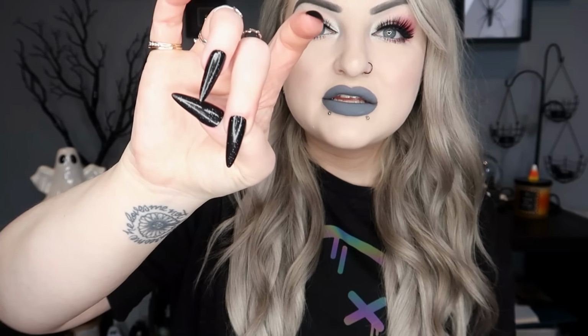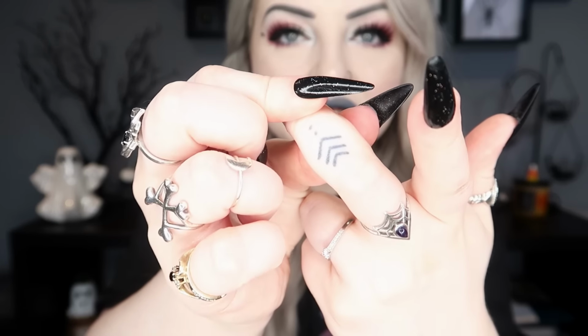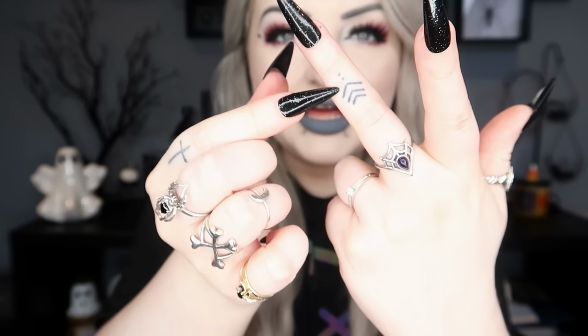And then on this thumb here, I just have 3 little dots. Same on this thumb as well, 3 little dots. There is absolutely no reason for that. I just thought that they looked pretty. And same with this one as well. It's like 3 triangle-y arrows and then 2 little dots.